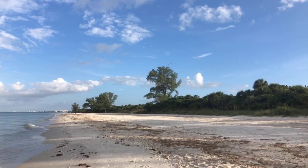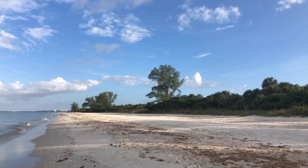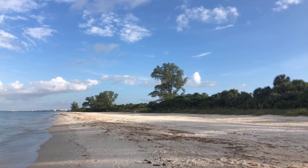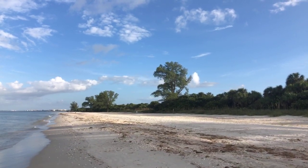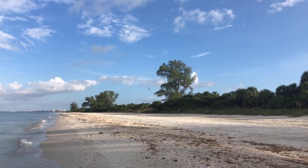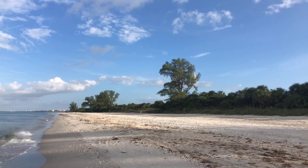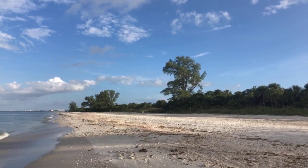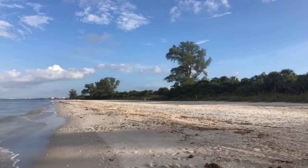That's a hawk. That was a hawk. I don't know if you saw that big bird fly by. It was a big hawk. I don't know where it went. I lost it in the trees now. It was a huge hawk.